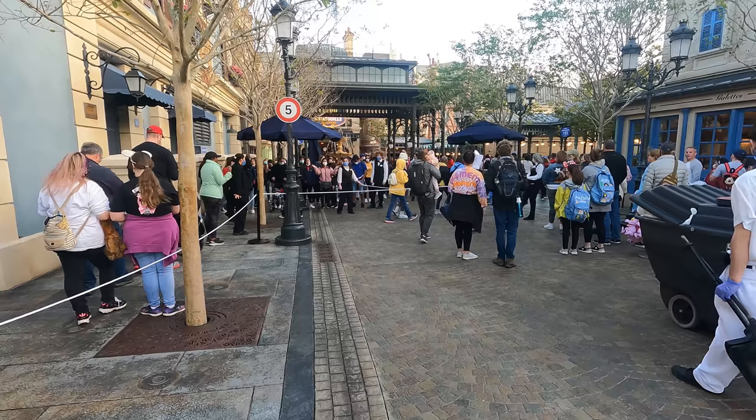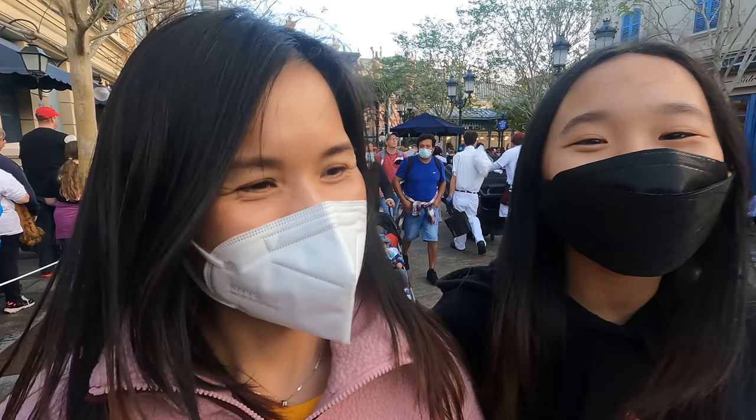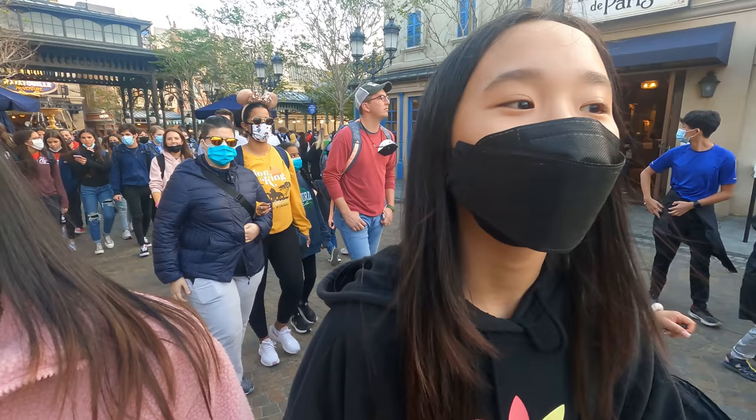Okay. Bye. Sorry, I missed. Bye. Guess we got stuck on the other side of the Ratatouille line. They're supposed to be right behind us. What happened? We were taking a picture at the fountain, and then when we came back, the line was closing, and then we look back, and you guys are completely missing.